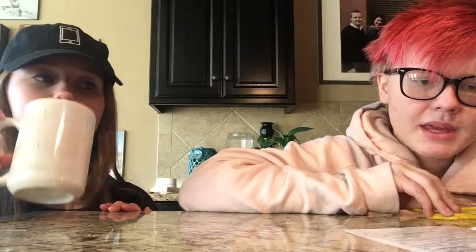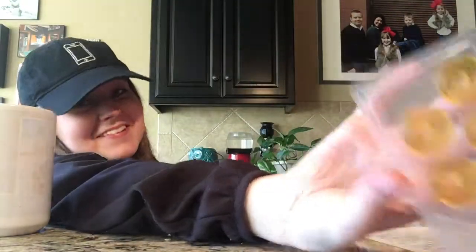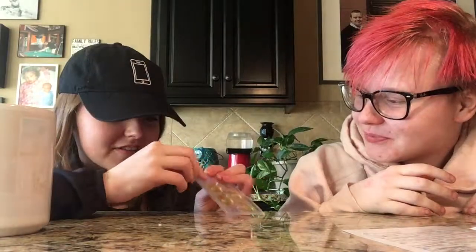Pine-ami gummy. Let these pineapple-flavored gummy rings transport you to a tropical paradise. Each pack comes with 5 pineapple gummy slices, in all quotations, which I don't trust. Eat them. Okay, interesting packaging. We have what looks like pills. I think we're eating Japanese drugs.